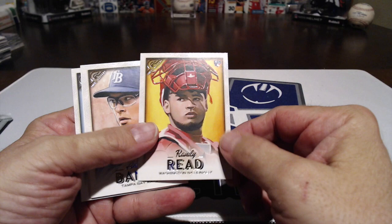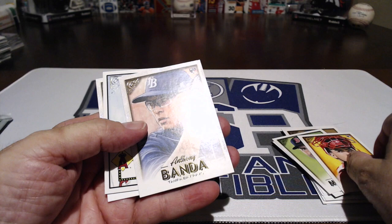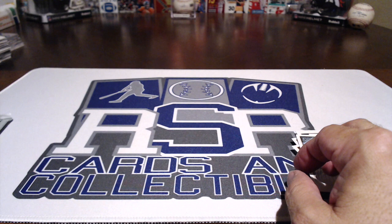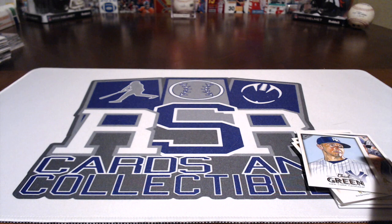Randy? I can't see that. I can't tell. Randy Reed, you're right. It's a rookie card, an Anthony Banda rookie card. Oh. Shohei Ohtani. And then Chad Green. Is that signed? It's not an autograph. Oh, it's just the type that looks like it. Oh, it's just a reproduction? Yeah. Oh, that's cool, though. It's the lithograph or whatever they call it.